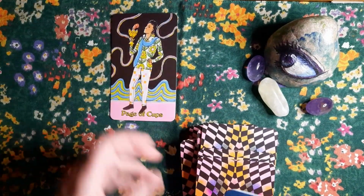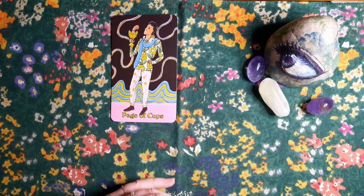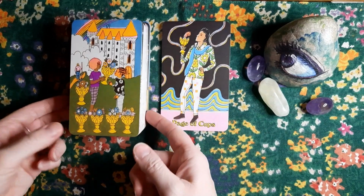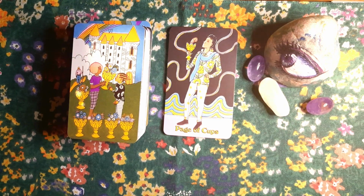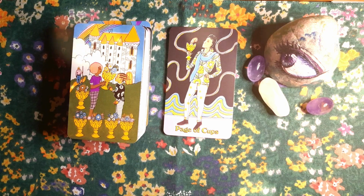Let's take the Page of Cups, shall we? Sounds like a good idea to me. I'm gonna do this. Okay, so, Page of Cups.